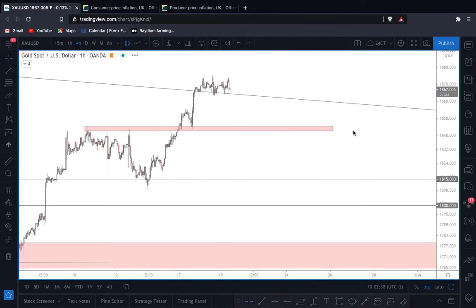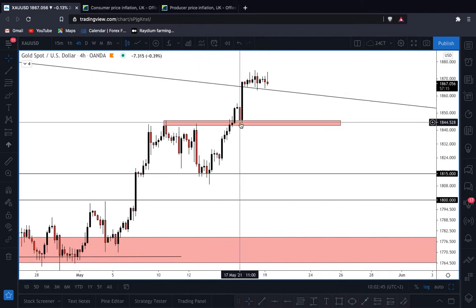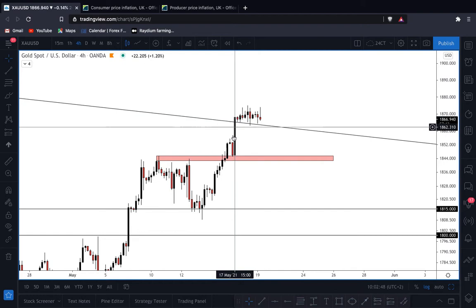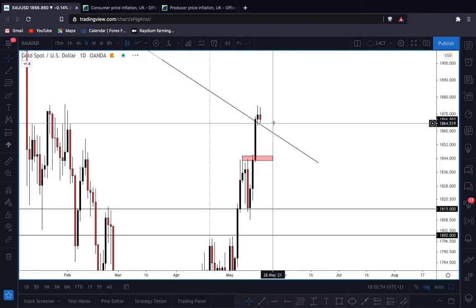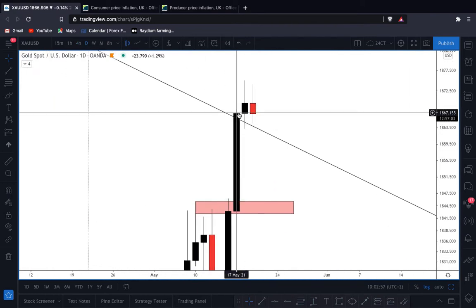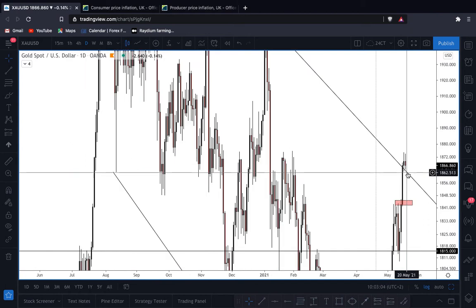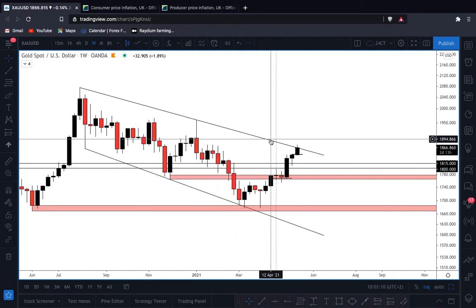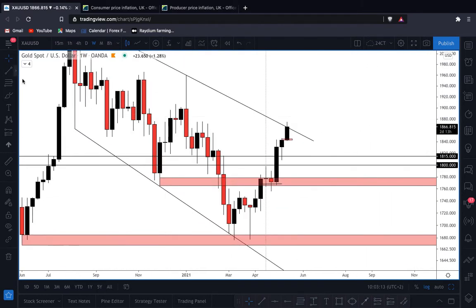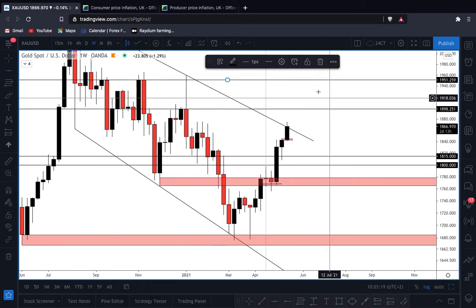So if I just go to a 4 hour from here, you can see that we've also had prior resistance broken through, retested as support, and now we can also see we've broken into and above the descending channel. So from a daily, we have actually closed above just slightly, and then we've also maintained above. This could be a potential bullish continuation, from a daily time frame, or even from a weekly. If we look from a weekly time frame, we could be looking at 1900 and then this top range over here of around 1950 as upside targets.